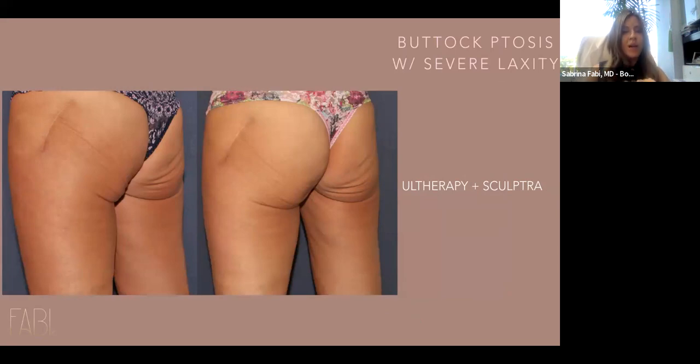This is an example, again, where it's laxity. That waviness is not cellulite. Although people would say it's cellulite, it's the wrong terminology to use. And here terminology matters because then you're going to use the wrong treatment. So with her, this is laxity.